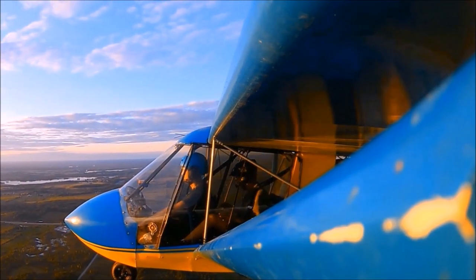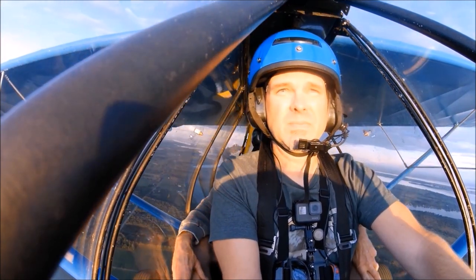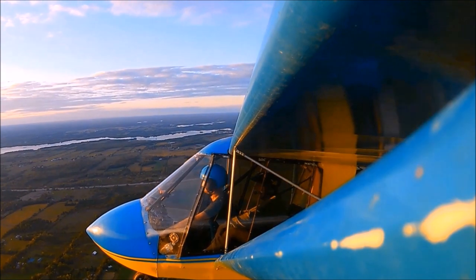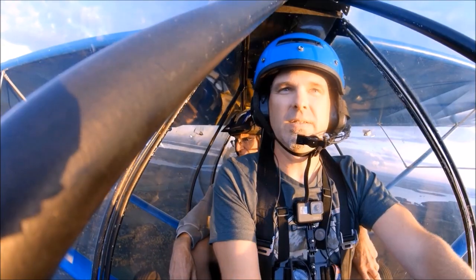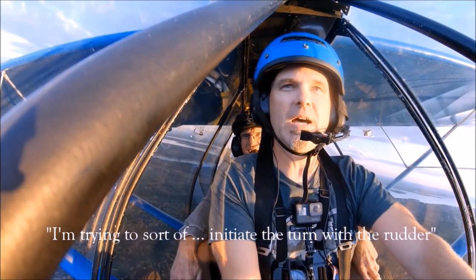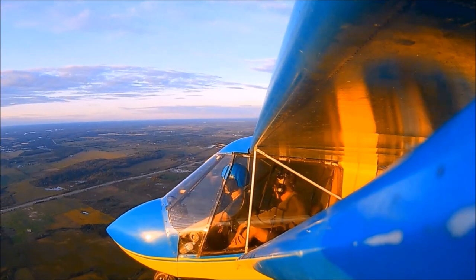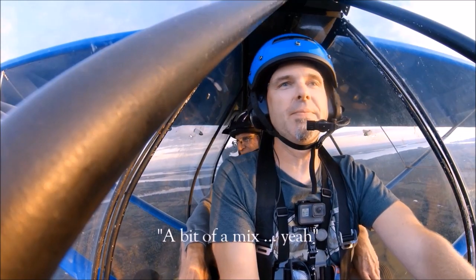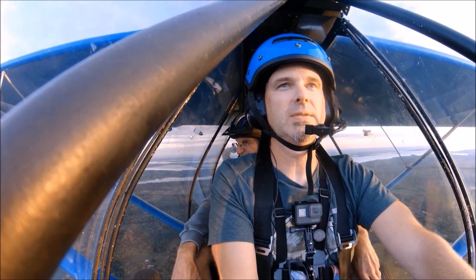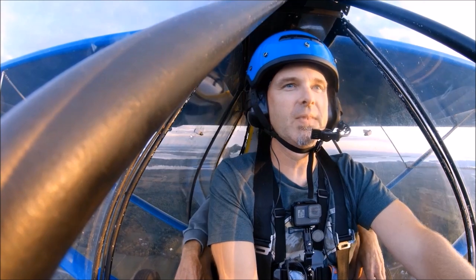Okay, let's make a 90 right. A turn is both aileron and rudder simultaneously, right? A bit of a mix, yeah. Okay. I think I've got some bad habits flying RC.